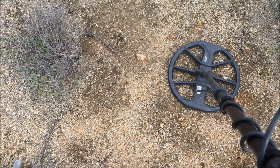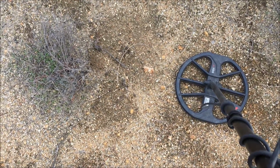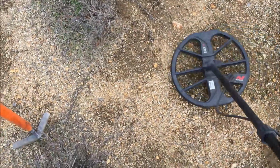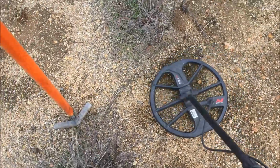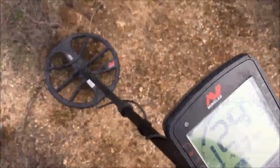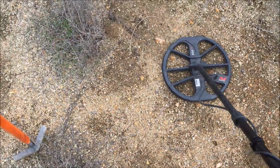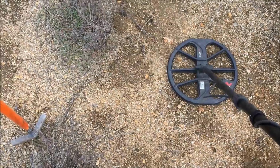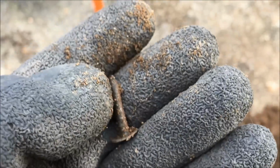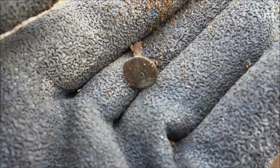Alright, I'm probably jinxing myself, but this is a nice signal, and high conductors have been in short supply here. So I turned off the headphones so you can hear it. Hopefully this wind isn't too bad here. So it seems to be hovering around 22 to 24. I'm going to go ahead and dig it and we'll see what we got. Looks like I did jinx it. Turned out to be some kind of old copper nail thing. At any rate, I was kind of hoping it would be at least a button, but it is what it is.